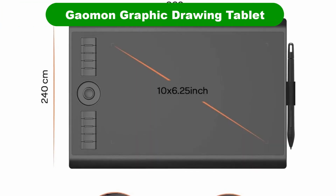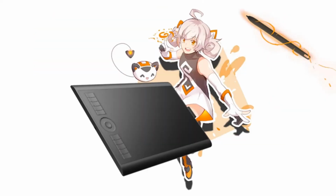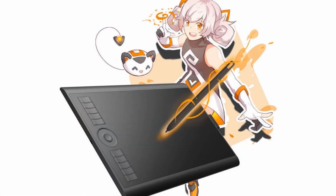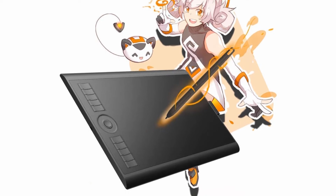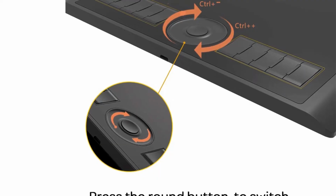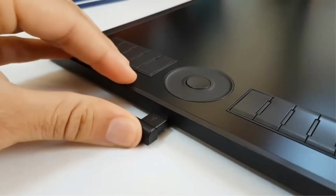Number 3. Our third best pick is GAOMON M10K 2018 Graphic Drawing Tablet. GAOMON is a popular Chinese brand that develops animation products and handwritten input digitizer products. The brand has a premium line of products including Signature Pad, Pen Tablet Monitor, USB Pen Tablet, Wireless Pen Tablet, and LED Tracing Board. GAOMON's animation tablet uses a pen with the most advanced passive technology that does not have to be charged nor has the need for replacing the battery. So, the pen is always ready whenever you want to create a fine piece of art.